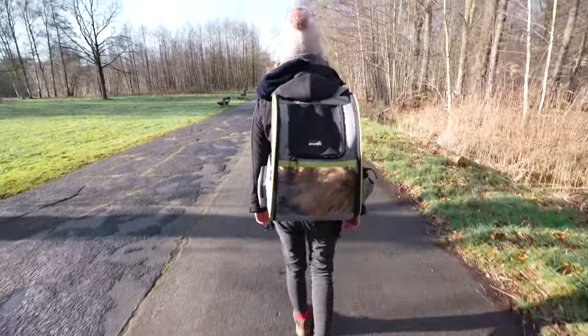Van life with your cat, is it possible? We definitely think it is. How to prepare your cat for van life, that's something we're gonna figure out today. We're gonna take our fur ball on a walk to a park, we're gonna go on a little adventure, and we're gonna talk about how we're gonna prepare him for van life.